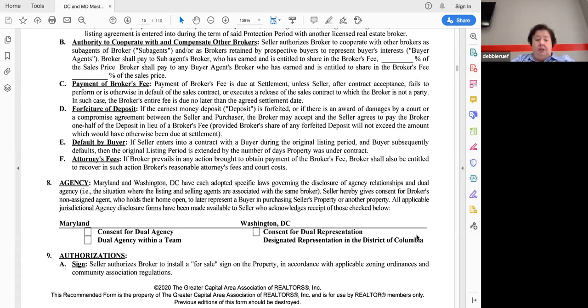All applicable jurisdictional agency disclosure forms have been made available to the seller, who acknowledges receipt with their check below. So the seller hereby gives consent for the broker's non-assigned agent who holds their home open to later represent a buyer in purchasing the property or another property. Because remember, this is designated representation, not dual.